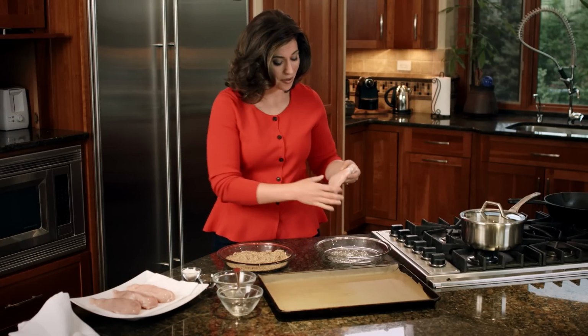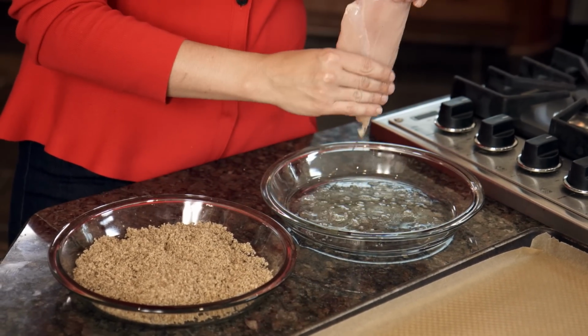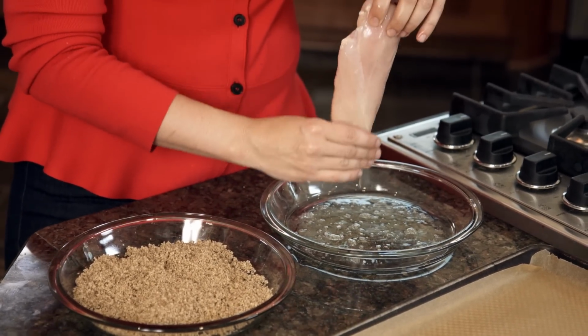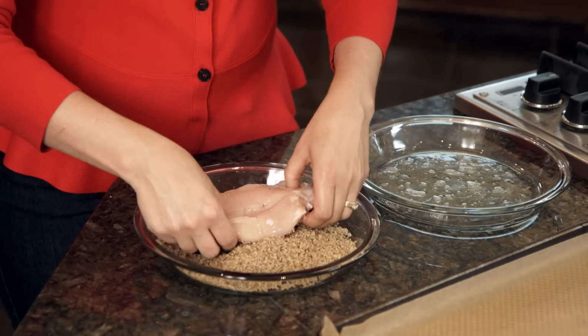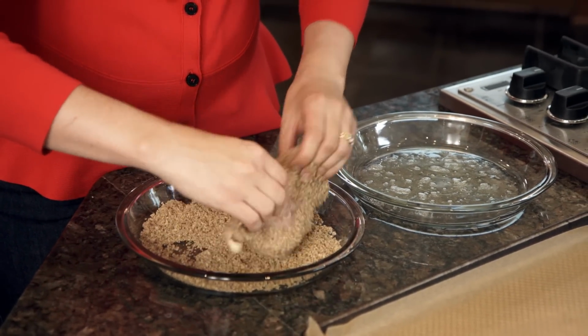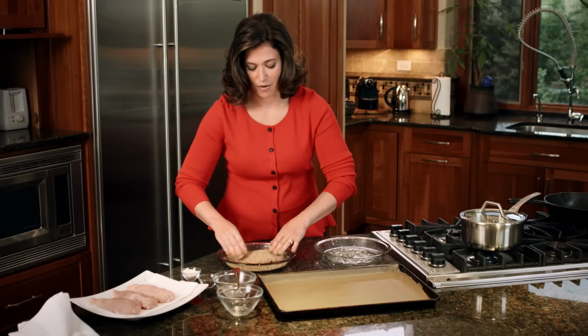So all I'm gonna do is dip the chicken right in the egg white, kind of wipe off any excess, and then I'm just going to lay it in the pecan meal and just make sure that I've got a nice even coating.